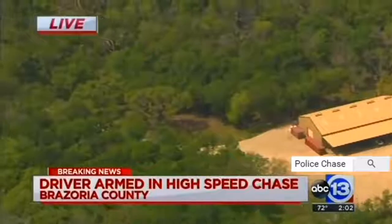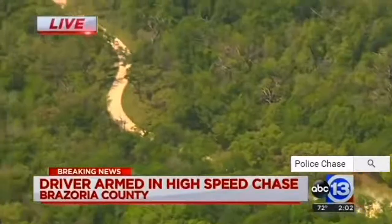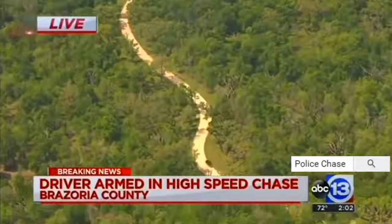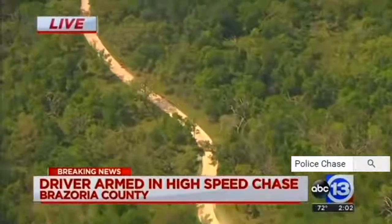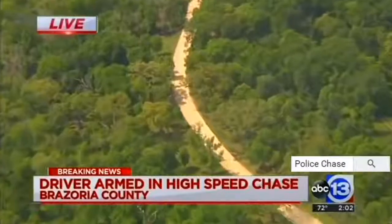This guy must know something. Like, he's been here before, because. You think so? I don't know, man. How do you know that there's a road back here? You know, unless he just saw it and that was a split decision to get to it. But now he's on this dirt road, still heading, I believe, westbound along this dirt road.